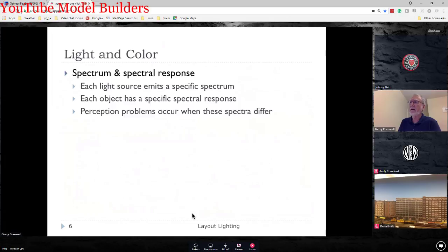What makes this even more difficult is that each object has a specific spectral response. So every object that we have on our railroads, for example, will have a specific response to the spectrum from the light source. If we're lighting a hillside where we've got a lot of trees, for example, we're obviously going to have a lot of greens, maybe some yellows. Then a light source that's really strong at the red end of the spectrum is not going to be doing us a lot of good. We're not going to be seeing a lot of that green color.